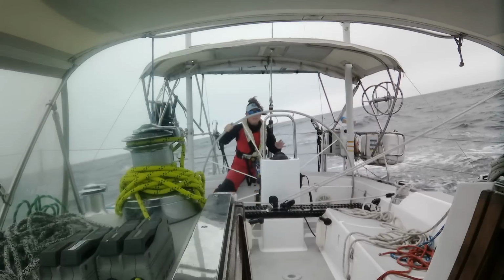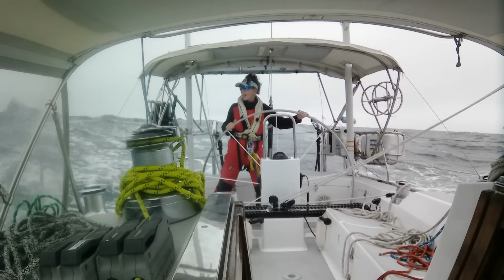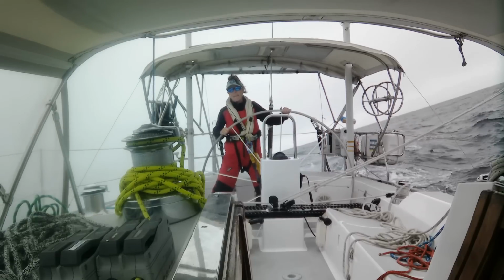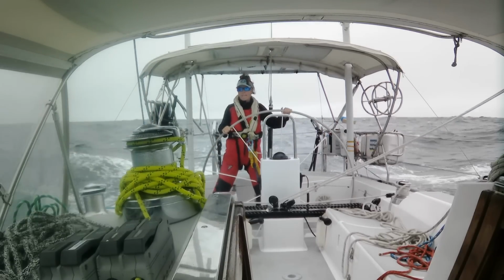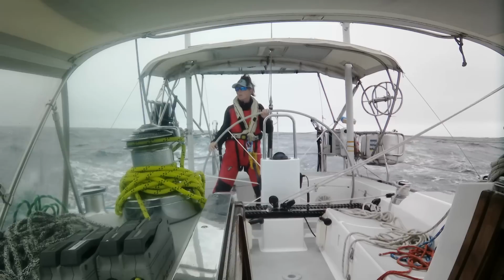It's hard to tell from this camera angle, but you can see some fairly big waves breaking behind me. You can see some of the waves are nearly eye level for me, and while the autopilot could do a decent job, I kept driving for a few hours to maximize our polars and VMG while Curtis caught up on some sleep.